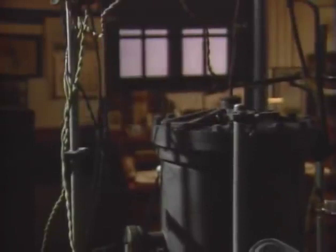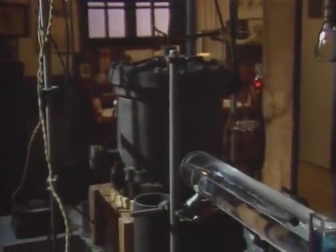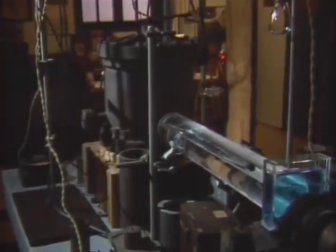The experiment was designed with the most exquisite care, a hallmark of Millikan's work. To minimize turbulence on the oil drops as they drifted between parallel plates, a heavy iron pot was designed to house and protect the plates.